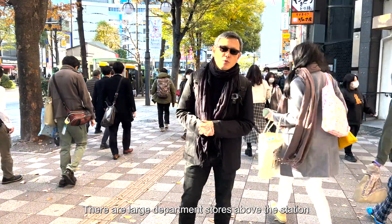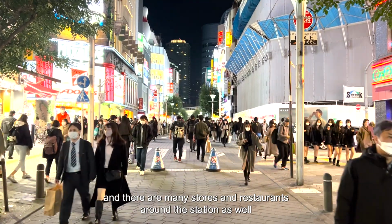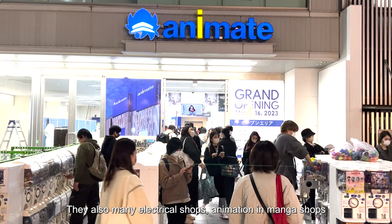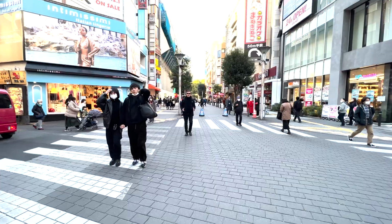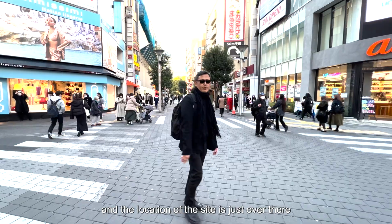There are large department stores above the station, and there are many stores and restaurants around the station as well. There are also many electrical shops, animation and manga shops, Chinatown, and a red light district. Ikebukuro is a kind of multicultural town. This is the street to Sunshine 60, and the location of the site is just over there.